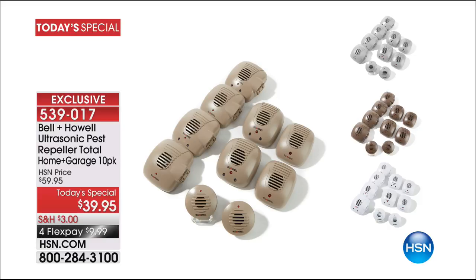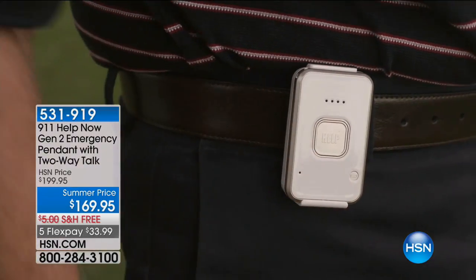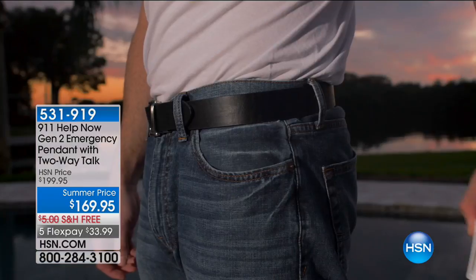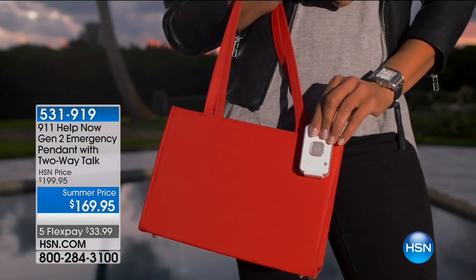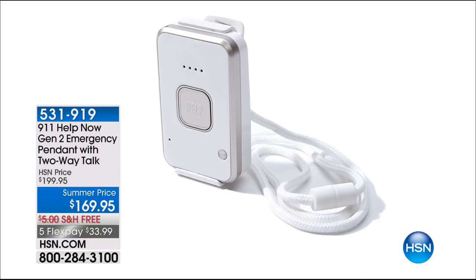So in this hour, we won't have time to give you a full presentation on the 911 pendant, but I'd like to give you a quick glimpse of it and just tell you really quickly about it. This is the most advanced that we've ever offered. It's the Generation 2 emergency pendant. It gives you two-way talk. You press the button, and you're gonna be able to connect directly with an emergency expert like 911. You can literally be anywhere, and you can talk to them without dialing a number, simply holding down that button for a few seconds, and it allows them to not only know where you are, but to help you in the event of an emergency.